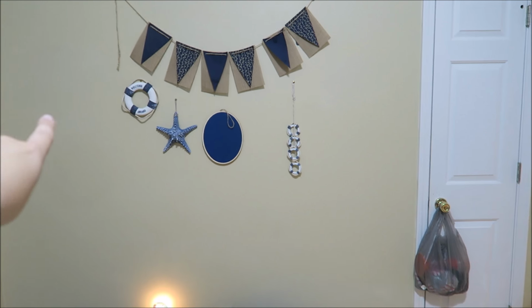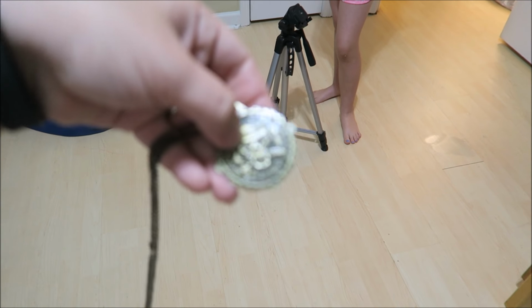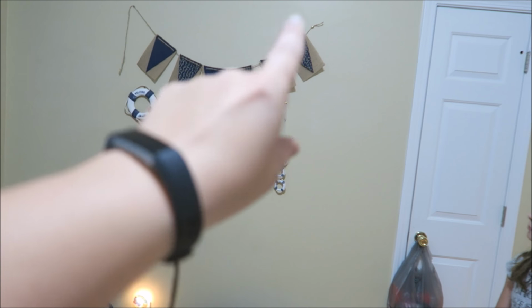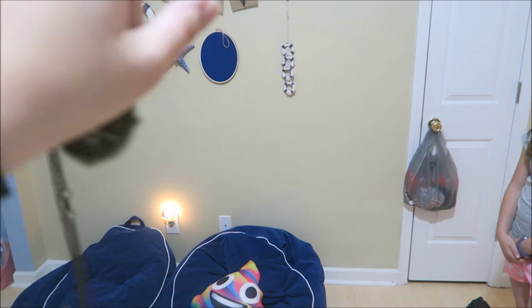I have that thing of Aubrey's, and I found her, she did Pirates League, and this is the little necklace that they give you. So I actually want to put this up there. I think it'll look cool because it's got the pirate theme. So I just got to get that knot out. Sorry, it's not focusing. Okay.